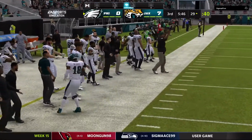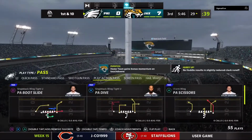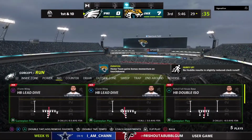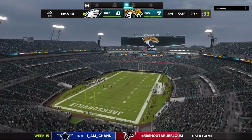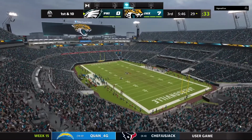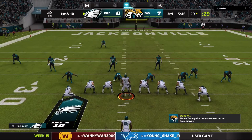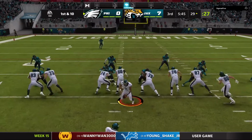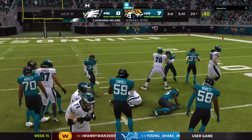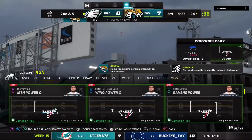So the directional kicking problematic there. They're going to spot this inside the 30-yard line. Now Edwards-Helaire. Stopped at the 24-yard line after a gain of 5. Brandon, 5 yards on that run.